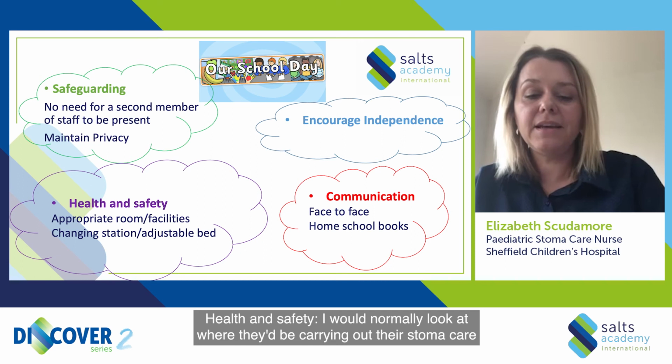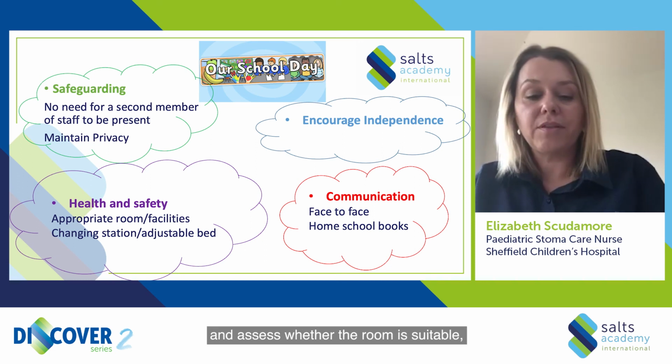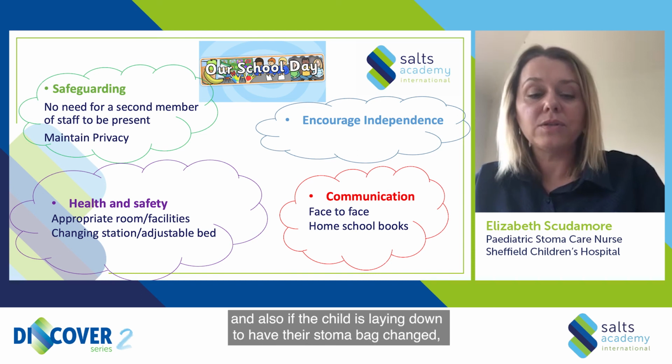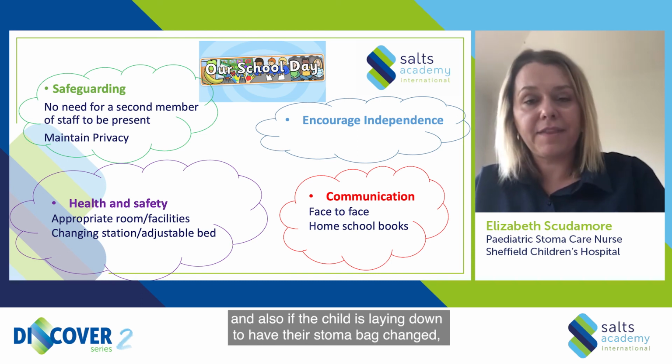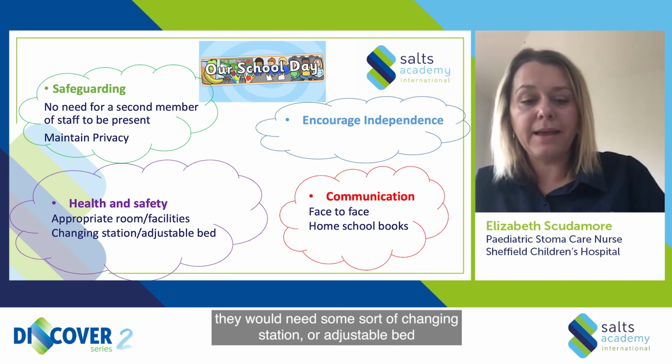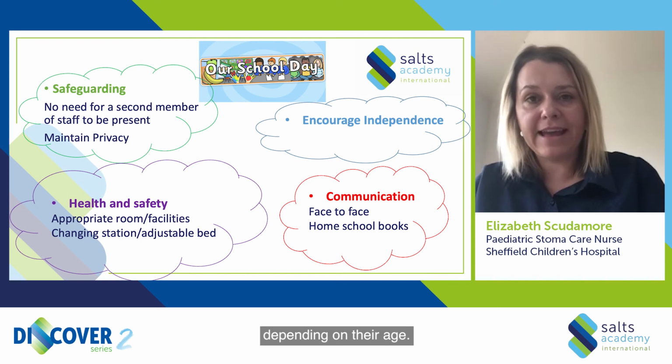Health and safety. I would normally look at where they'd be carrying out their stoma care and assess whether the room's suitable. If there's hand washing facilities, gloves, aprons available, and also if the child is laying down to have their stoma bag changed, they would need some sort of changing station or adjustable bed, depending on their age.